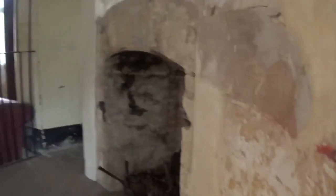Apparently. And I did stand in the corner where he's supposed to appear, and I did feel a little bit... I was swaying about, but I was thinking maybe it's because I'm slightly unbalanced because it is cobblestones I'm standing on. So I think it was something to do with my balance rather than something supernatural, necessarily.